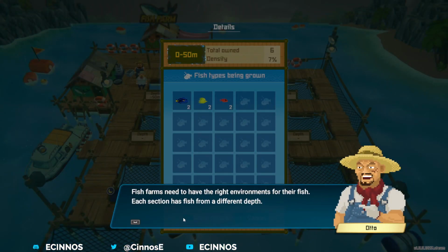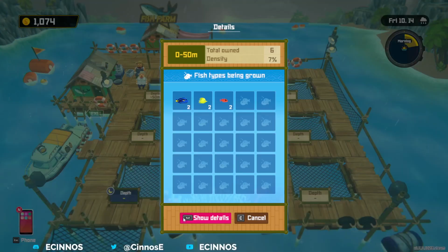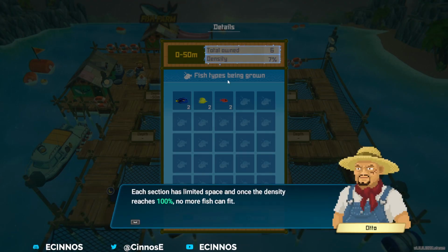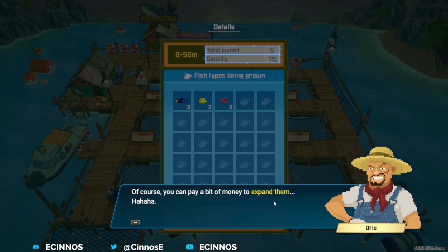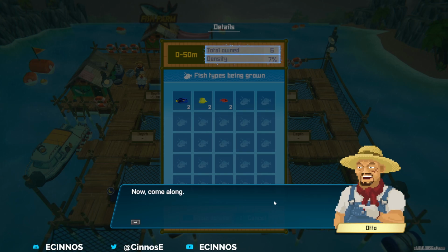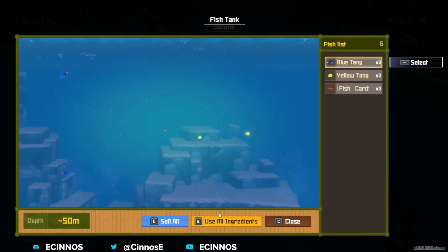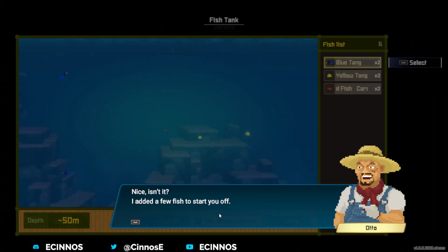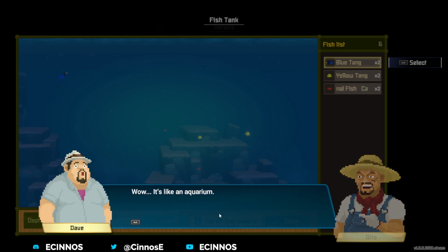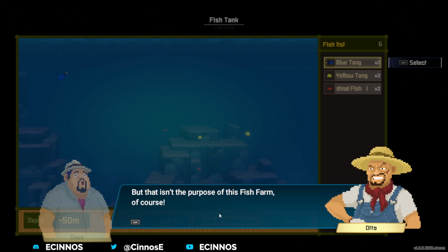Okay, I'm right here. Yeah. Right environments for the fish. Well, that makes sense. Yeah. I'm getting it. Don't do it. Oh, okay. Huh. So you can expand that. Oh, that's good. Oh, that's really cool. I like that. Okay. I mean, the fish that we have in there, I really don't care for, to be totally honest, but, okay. Hmm. It's very nice. So we finally got a fish farm. Awesome.